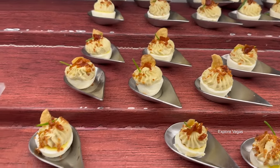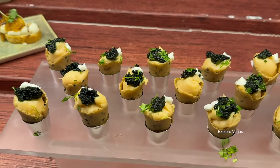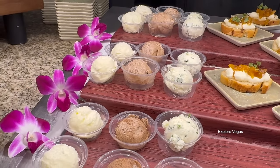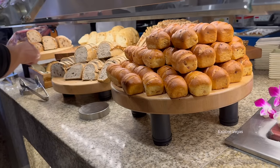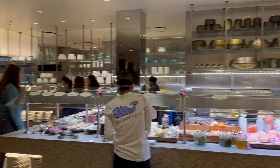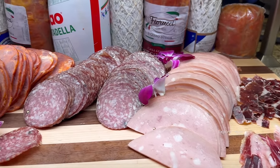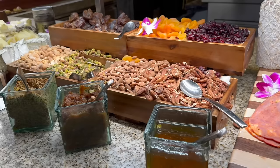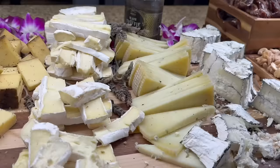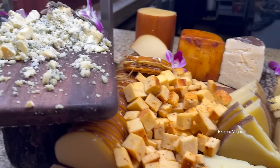Here's Bloody Mary deviled eggs, caviar vol-au-vent, burrata and sweet potato. Here's whipped butter, truffle butter, and chive butter. Assorted bread and rolls. Don't eat the bread. Let us have a look at the assorted cheeses and charcuterie. Delicious meats. They have quite the assortment of dried and candied nuts. Just in case you came to the buffet to gnaw on cheese like a rat, they have you covered.